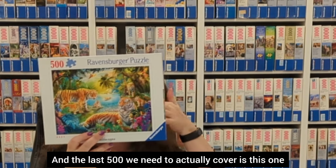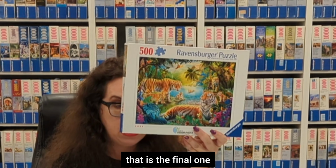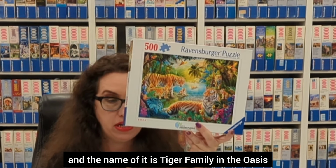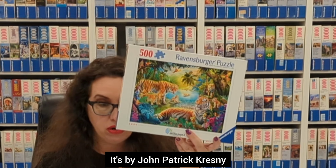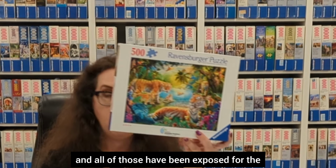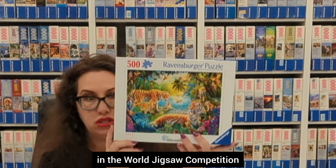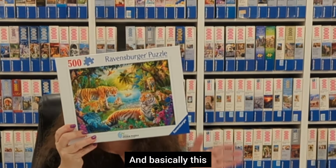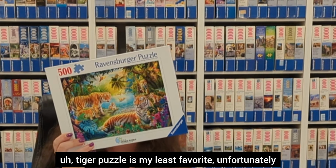And the last 500 we need to actually cover is the finals one, and the name of it is Tiger Family in the Oasis. It's by Patrik Krasny, and all of those have been exposed for the first time in the World Jigsaw competition. And basically, this tiger puzzle is my least favorite, unfortunately.